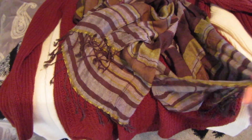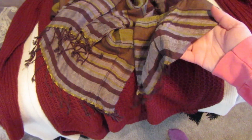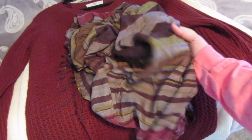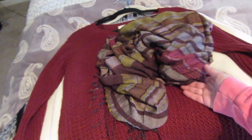It is a very cute, very fall scarf. I wanted something that had a little bit of fringe at the bottom and was also more fall colors. I don't really have a scarf that is this color. I love the yellows and the reds and the browns. I just think it would be a really great scarf for this time of year.